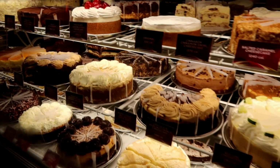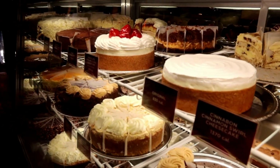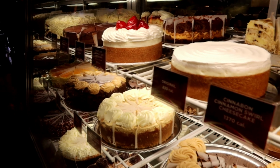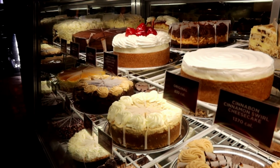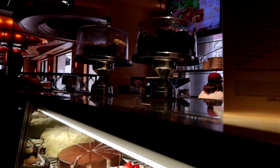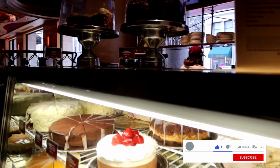Yeah. One slice is here and you see. How much are they? $8.95. They're all right here. And then the one that is caramel pecan, something like turtle. The caramel pecan turtle? Yeah.